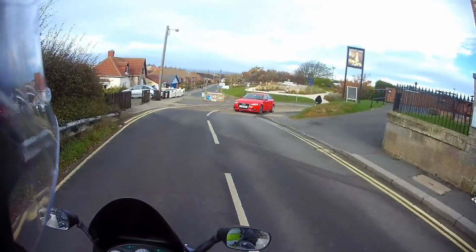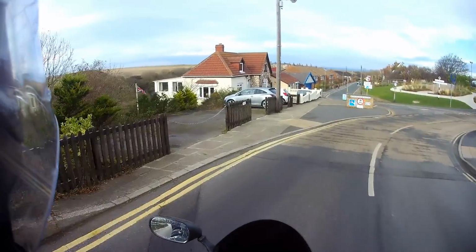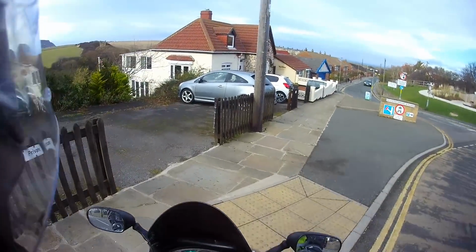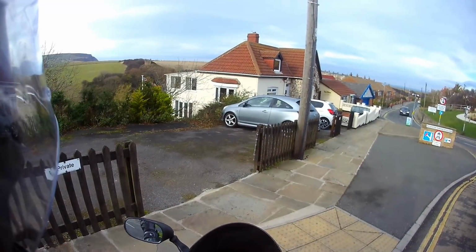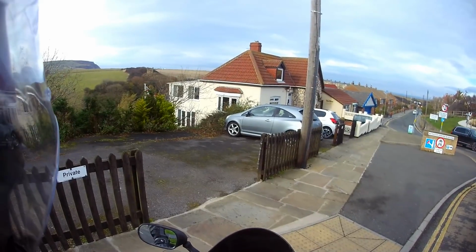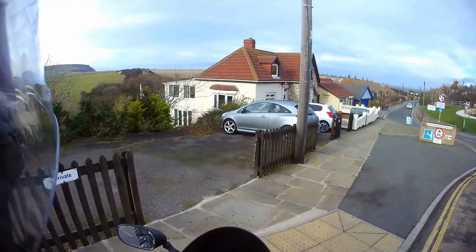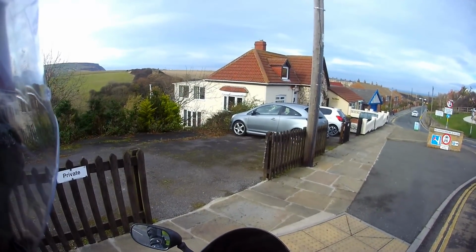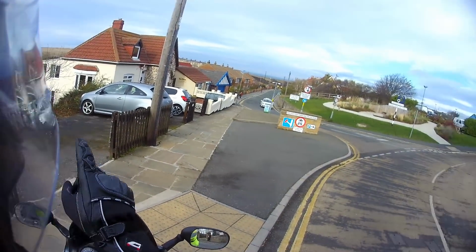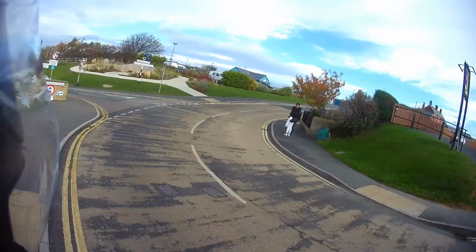Now it does say you're not supposed to go down, but I will be going. In fact, I'm going to pull on here. Don't know whether you can actually see, but over there, the sandstone was part of the railway bridge that used to come across from there over to here and into the station up here.